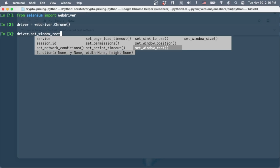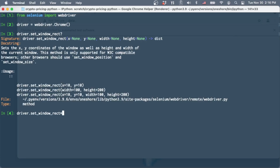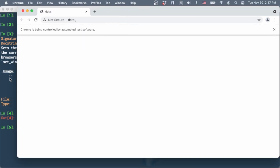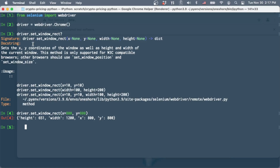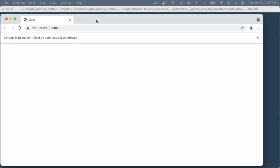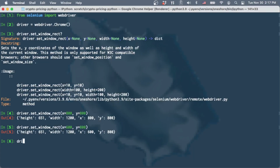Set window rectangle. Yep. X, we want it to be 800 wide by 800. We'll try that. Whoops, it went off screen. So I think I actually need it to be smaller. I'm using this small screen, so X, we'll go 600. Am I doing this the wrong way? I don't know. I'm going to do it the old-fashioned way, which is the manual way.